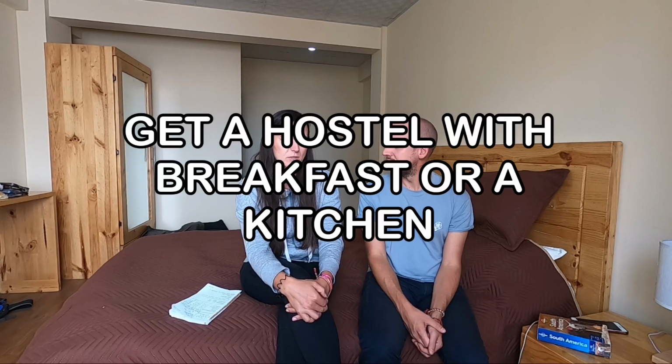And our last tip is if you can, find hostels with breakfast or a kitchen. In Peru, because we were staying mainly in private rooms, we barely had any kitchens, but we had a lot of breakfasts. The breakfast in Peru looked the same in nearly every hostel which included breakfast. You have this weird triangle bread roll which is quite empty inside, and maybe jam or cheese, and some fruit maybe, and a smoothie possibly.